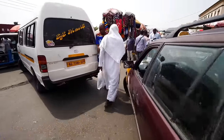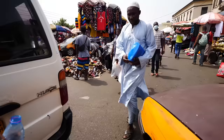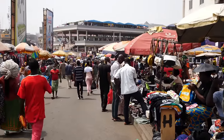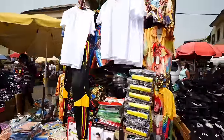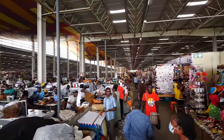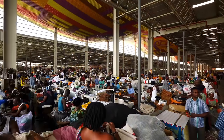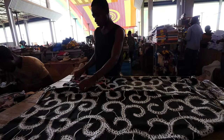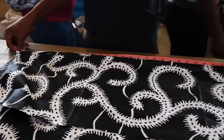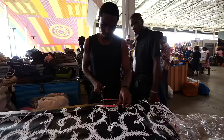So we're walking back to the covered market. We want to see the textiles and the fabrics on top, and then from there, we'll explore deeper into the main part of the market. But first, we're going up here. So we're back in the covered modern part of the market, on the top level, the last floor. This is the textiles, all fabric. Over here, they're sewing, basically tailors, just making different things, like fashion designers.